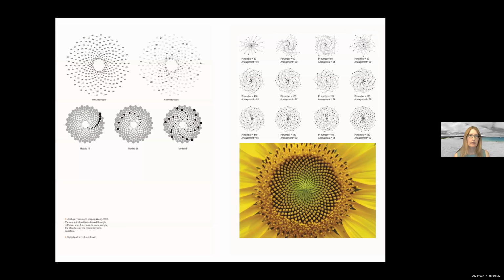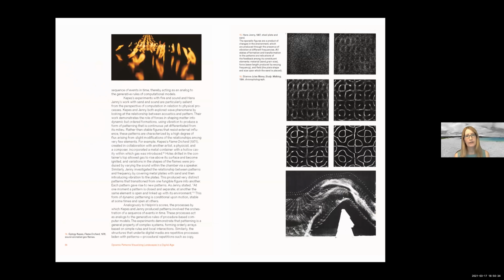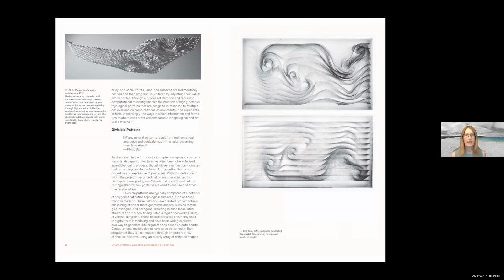And again, Georgi Kepes's experiments with fire and sound, and Hans Jenny's work with sand and sound, demonstrate the role of forces in shaping matter into dynamic but ordered formations using vibration, in this case, breath or a vibrating table in Hans Jenny's work. And then in terms of landscape, this can be helpful when trying to visualize things like air and water flow, which elude conventional surface descriptions, such as the use of contours to describe topography.